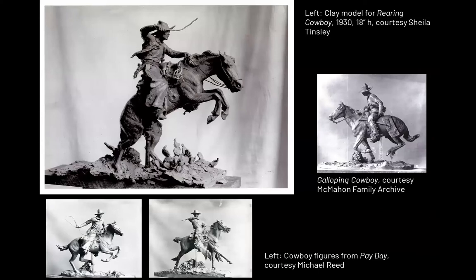Given the really strong character of each of the individual figures, it's a mystery to me why she didn't cast, exhibit, and market the separate figures more aggressively during her career. They're really quite striking, each as an independent figure.